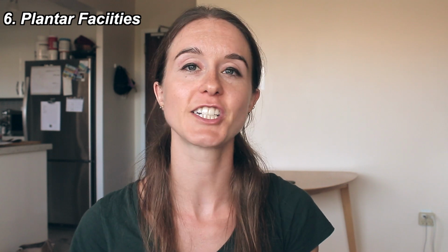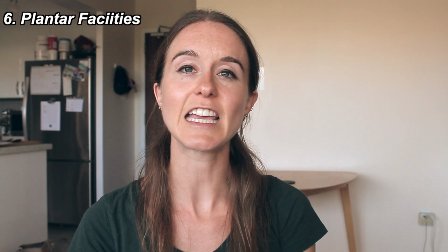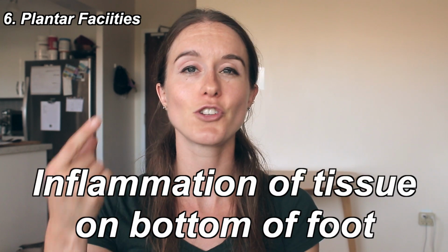The sixth and final common running injury I'm going to cover is plantar fasciitis. This is the most common injury to the bottom of your foot. Plantar fasciitis is the inflammation of the thick band of tissue that runs on the bottom of your foot from the heel to your toes. It's common in runners and people who don't run either.